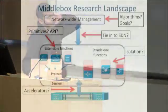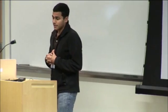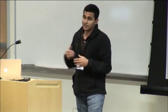Before I conclude, I just want to say that we are really just scratching the surface in terms of interesting problems in the middlebox space. To give you a sense of what those problems are, there are problems at the hardware level: how do we expose an API for hardware vendors to innovate and expose accelerators to these kinds of network applications?